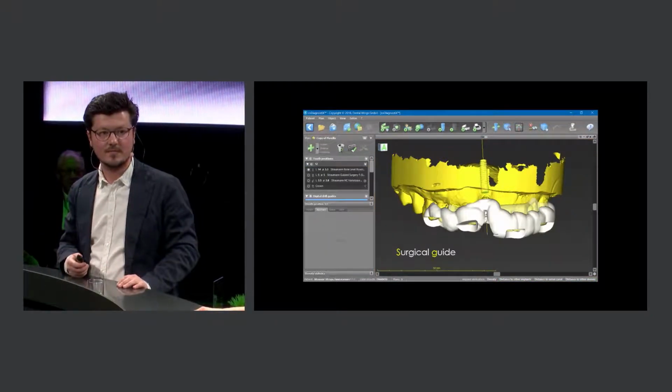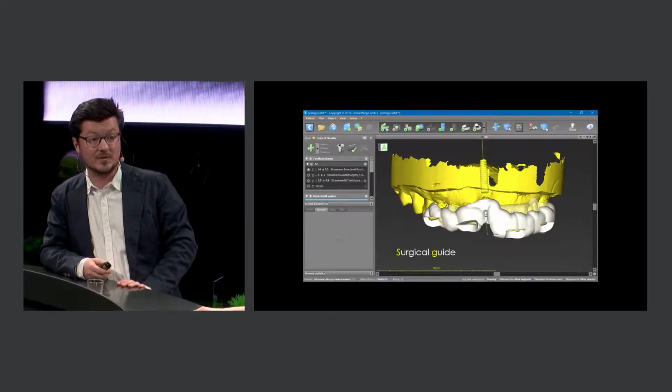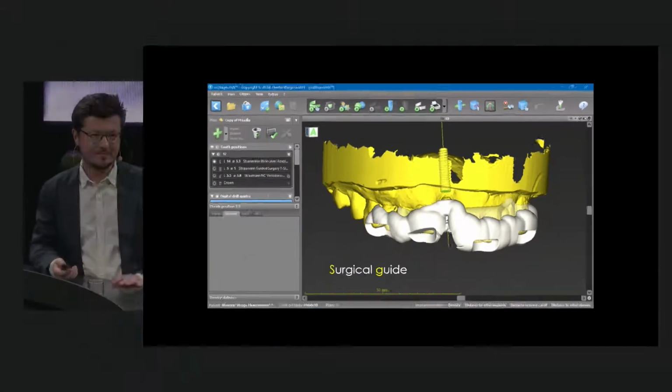Very nice. And then we go for the creation of the surgical guide. There are two versions of this software, the clinician one and the technician one. The difference is that in the technician one you can actually create the surgical guide. Like I'm a dentist, but I'm doing the whole procedure.